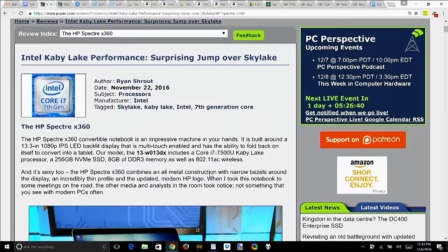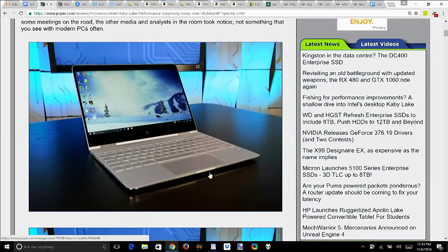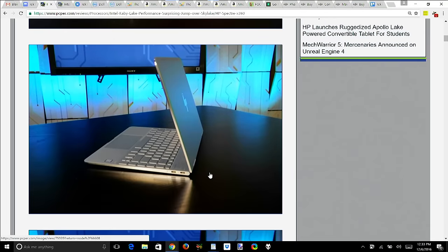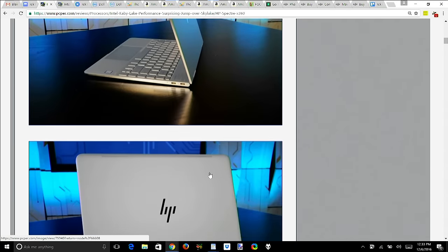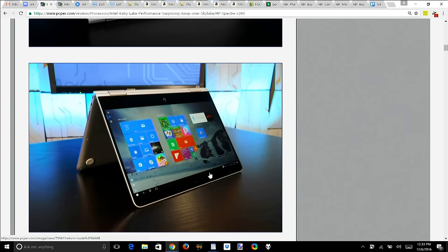You know what else is totally worth it? If you're on the edge of buying a premium laptop, you might want to hold out for a Kaby Lake version. Check this out. Our friends over at PCPer did a full write-up. They got a pair of HP Spectre X360s in, similarly configured, except one had a Skylake and the other had a Kaby Lake. And they ran them through the wringer, and it was kind of crazy, right?